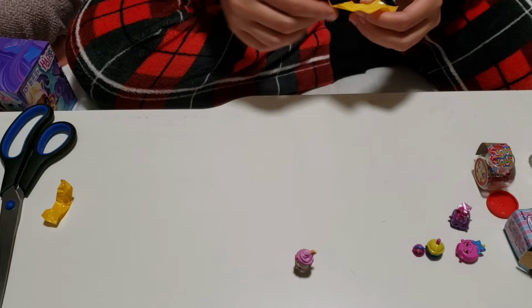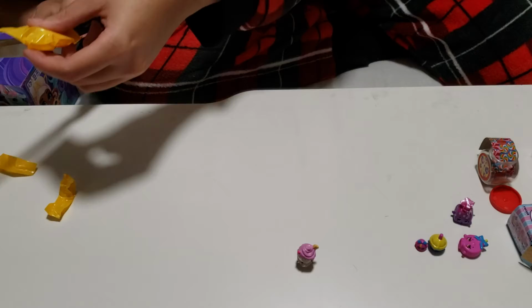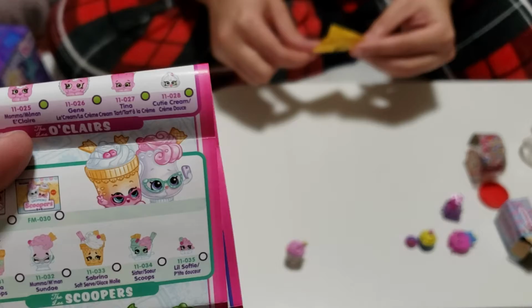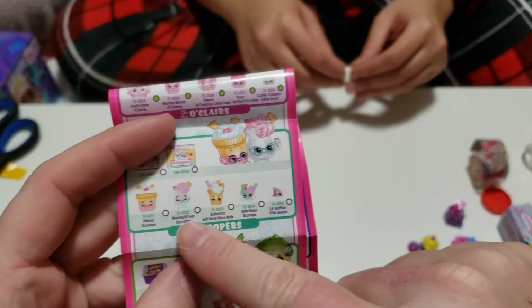Okay. This is called the Scoop family. Scoopers. The Scoopers. Where's the Scoopers? Come on, Scoopers. Here, oh, here we go. We got the Scoopers here. And we got, oh, Mama Sunday. Ooh, Mama Sunday. You look like some grannies here. Mama Sunday. This is Mama Sunday.